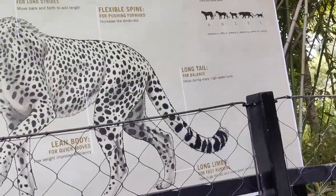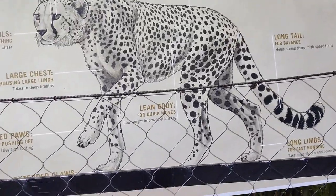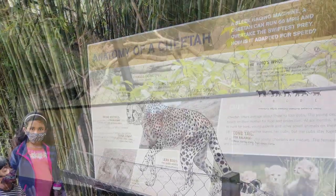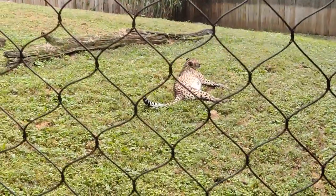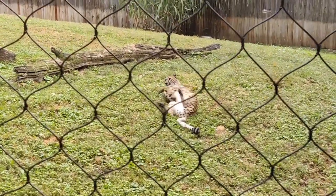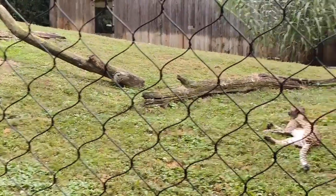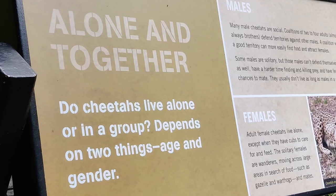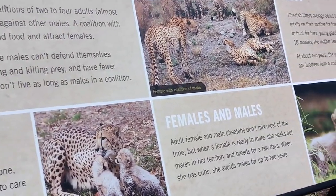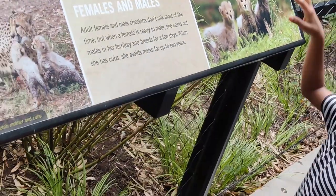Cheetahs have long tails to help them balance. They have lean bodies for quick moves. This is a cheetah. Cheetahs are the world's fastest land animal, and they can run 70 miles per hour. The word cheetah comes from a Hindi word, cheetah, which means the spotted one.